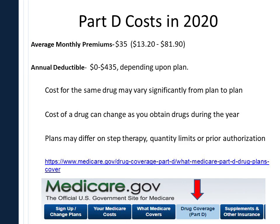So keep in mind that the cost of a drug may differ greatly from one plan to another. Also note that the plans must provide coverage for at least 2 drugs in every class of drugs, but they do not have to cover all drugs. So different plans will have different drugs in their formularies. Cost of a drug may also change during the year as your total drug cost increases. Plans may also differ as to requirements for step therapy, wherein you are required to use lower cost drugs first, or with requirements for pre-authorization for use and coverage of a drug.